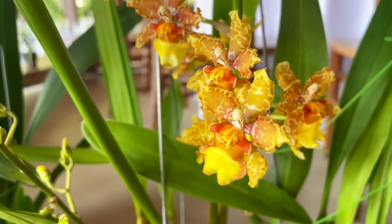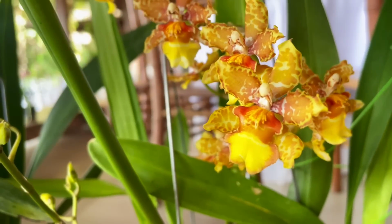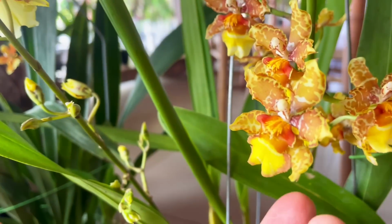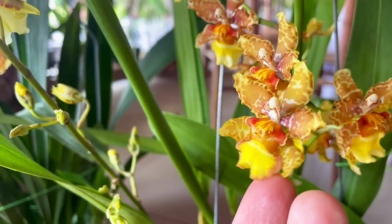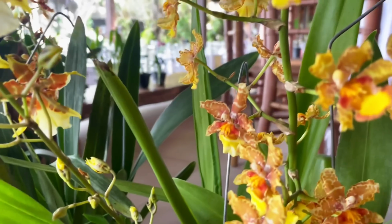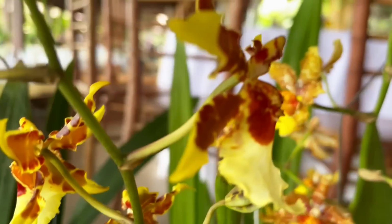Look how beautiful the form of this flower is. It's so complicated, and every part of the flower has a function, by the way. They have a symbiotic relationship with the pollinator to get to this. They look like birds about to take off.